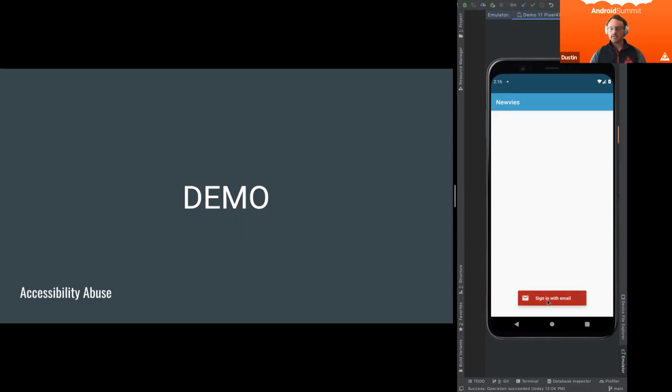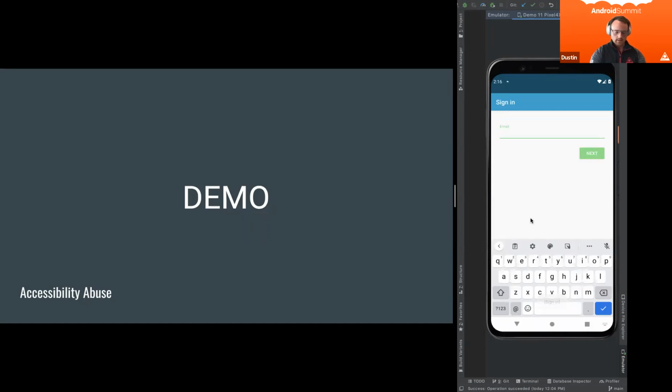All right, gonna sign in with the email. Again, my super secure password. And notice at the bottom what's happening as I'm typing.